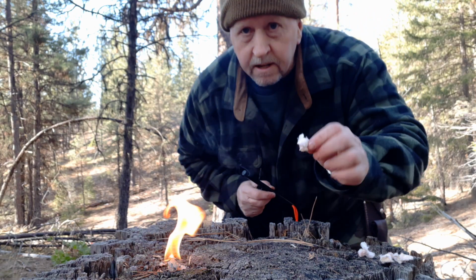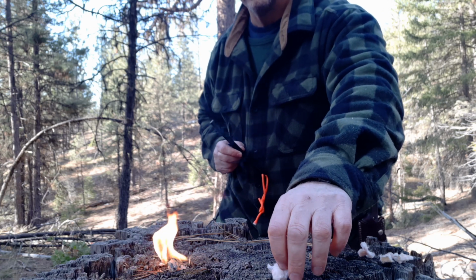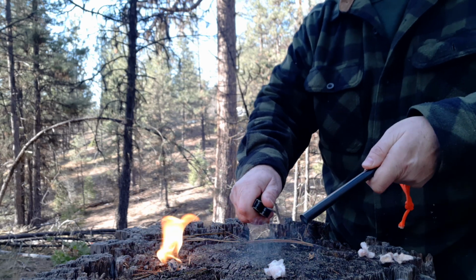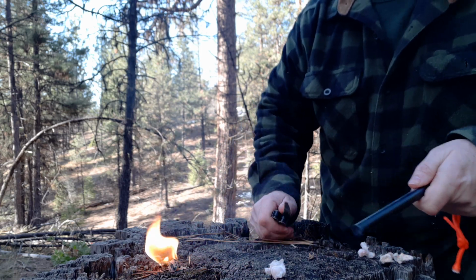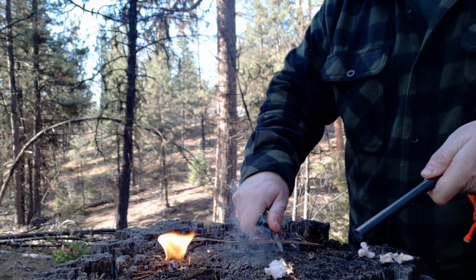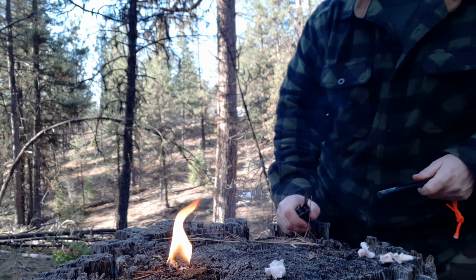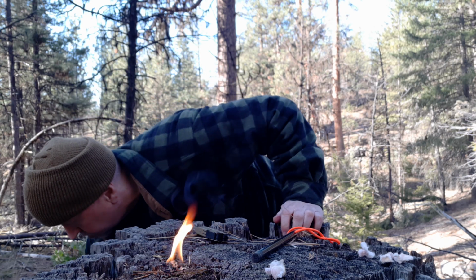this is the Coughlin's fire starter. Let's set it over here, right where you guys can see it still. Okay, this is the Coughlin's. Let me come around here. And if I can't get it in 10 good strikes, I'm going to call it a failure. Okay, Coughlin's fire starting tab is a failure. I've got that opened up. I had to fight with it to open it up.